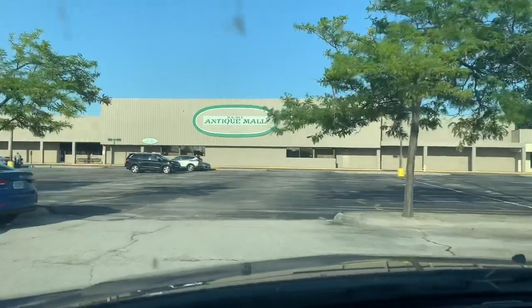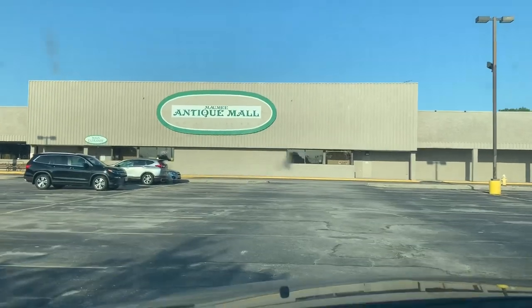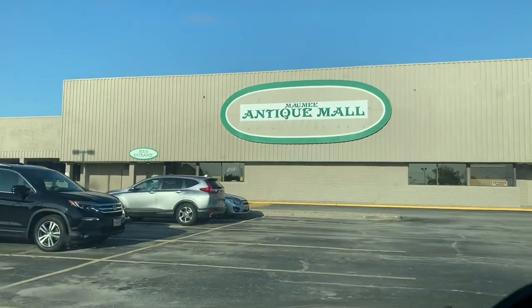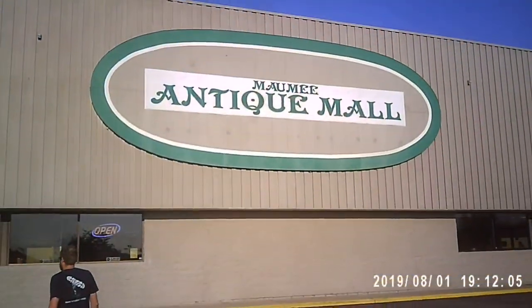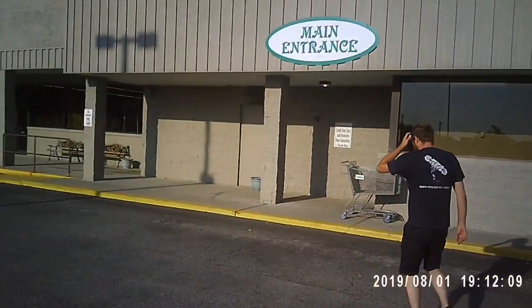Hey everybody, on the way back from Chicago, my brother and I stopped at quite possibly the best antique mall that we've ever visited for baseball cards. They had so much stuff there that I needed a shopping cart and I ended up filling it up to the top. Let's go and check out what they had.